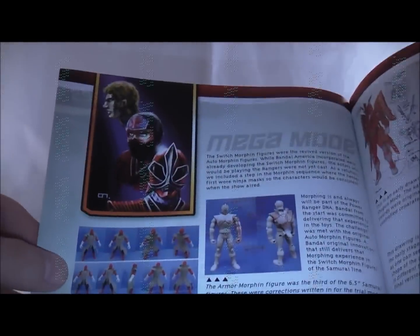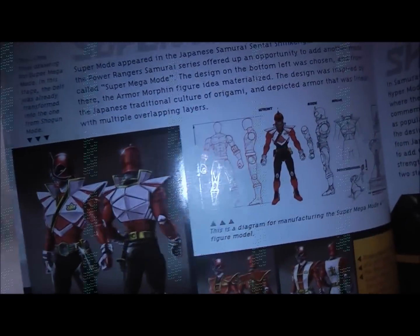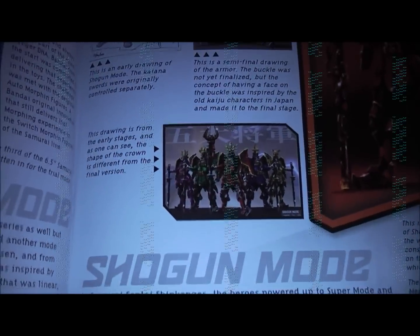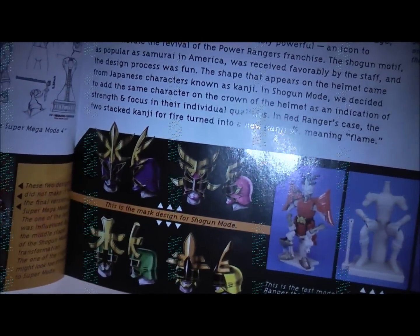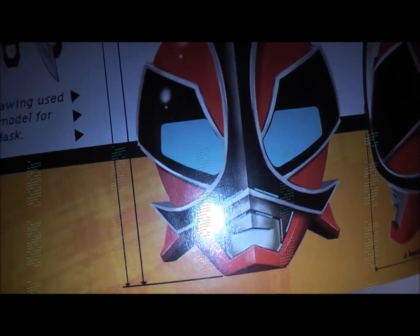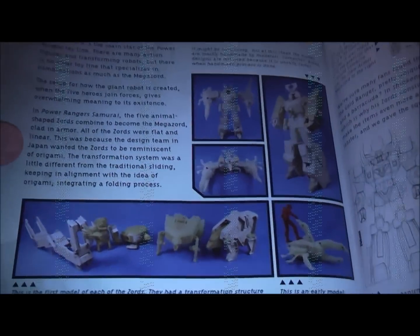Over here, more on the Mega Mode, it shows sketches and prototypes. Super Mega Mode, they're like, we just put a robe over him. Shogun Ranger, got a really cool picture of that. Cool picture of all five of them. More of the helmets, masks. He's sitting on, this looks very awkward, but some more sculpts and prototypes. Mega Blade. The mask, which really pisses me off. Look at those. It does not need eye holes. We had those Mega Mission helmets without eye holes. Black Bucks, Shogun Ranger helmet. These are designs of the toys. The Shogun buckle, Bullzuka, and Megazord prototypes.